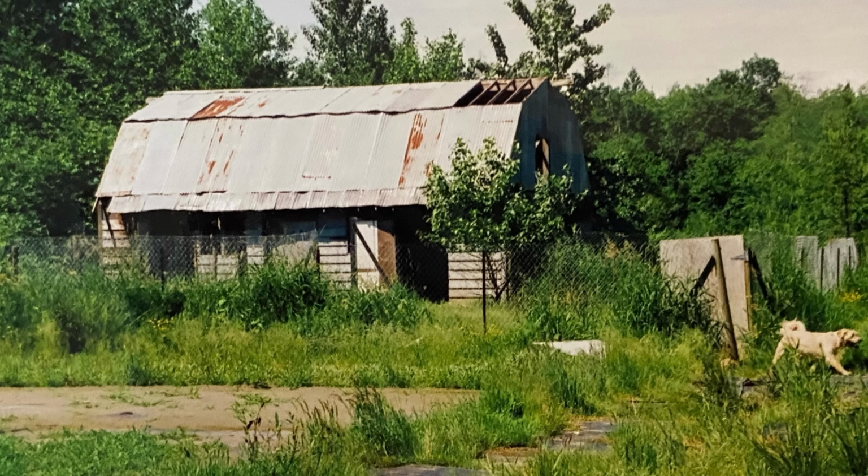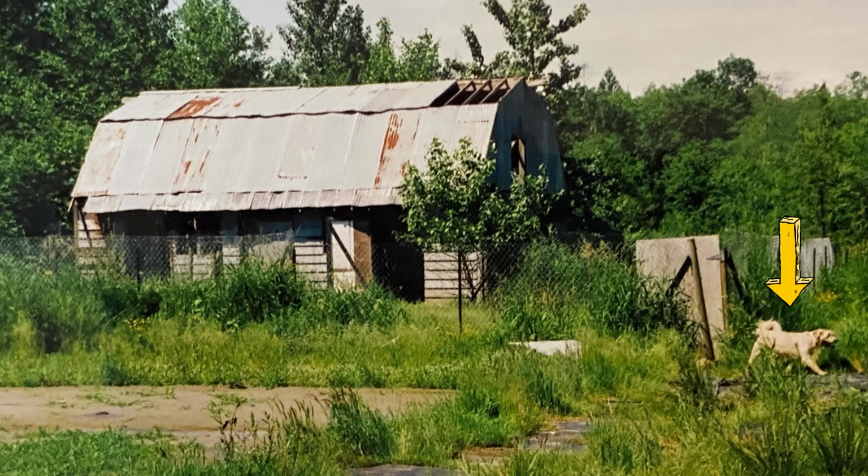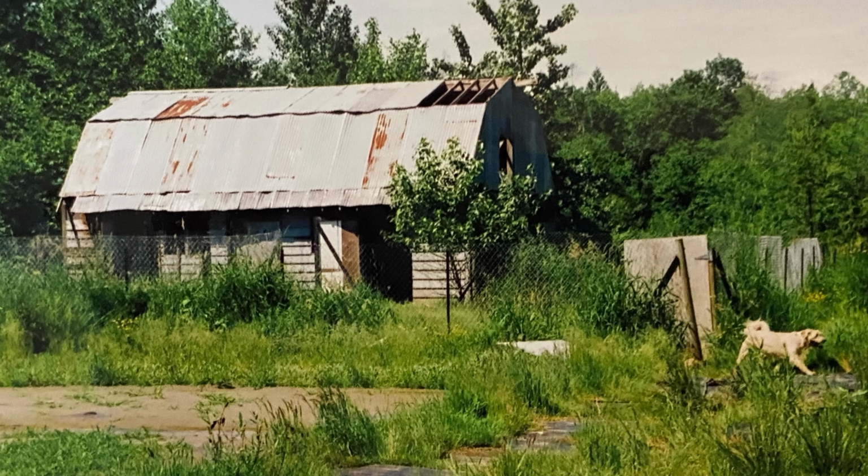I bought this property in 1997, and it was a foreclosure from the bank. The bank had seized it off the woman who lived here, and it was very run down, and basically it was land value. There were buildings on it, but they were of no real value at all. So where we are right now, that's where the barn was. And you can see the barn, and you can see Amber, my dog, running on the right. And I had to build a shop out of that.